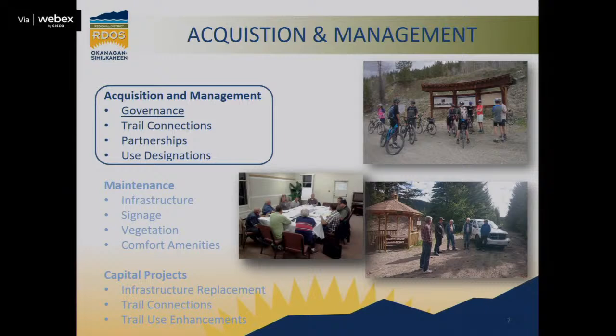They're also looking at opportunities for us to become more the decision maker and be a little bit more nimble with decisions that are made on the trail. So whether that's done through different licenses of occupation or different arrangements, we don't know yet, but that would be something that we would keep the board apprised of as we went through that.